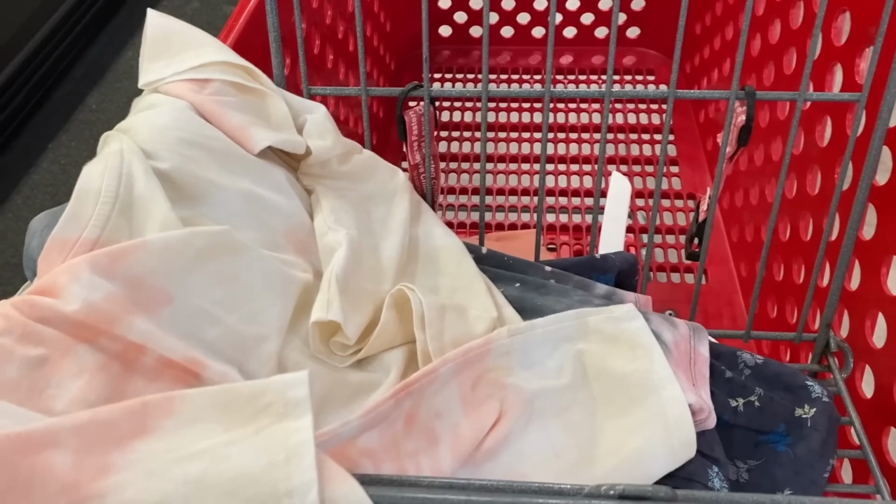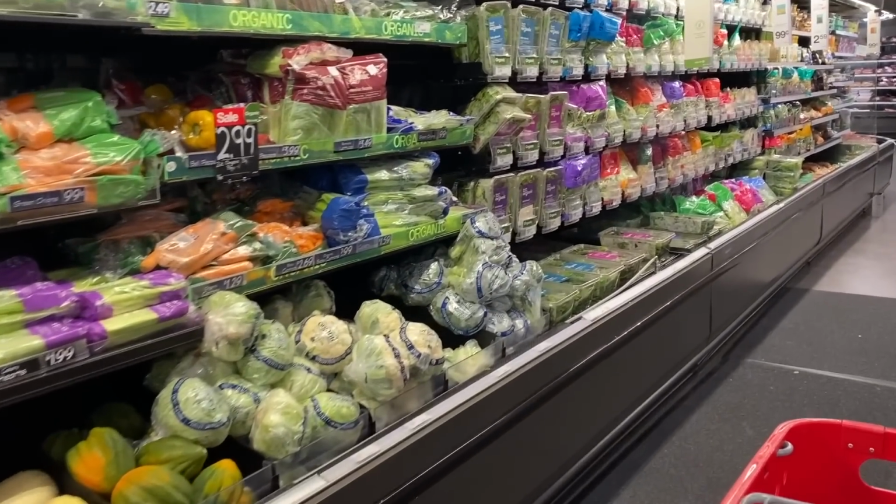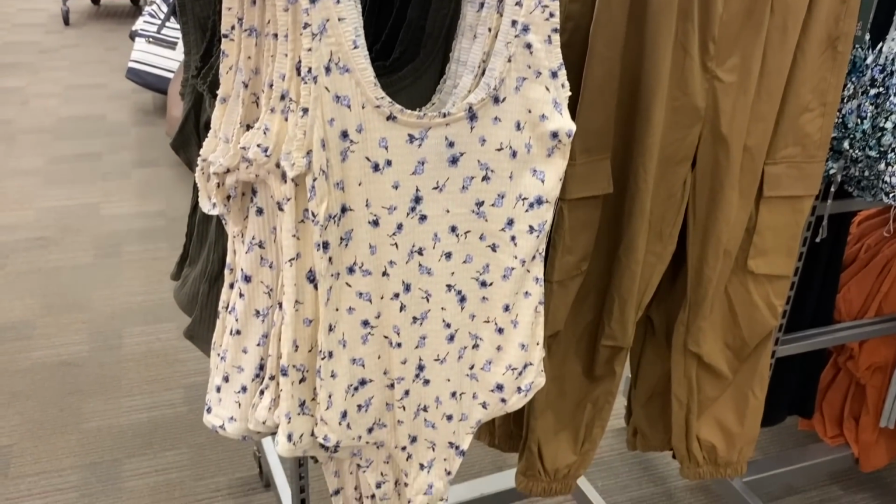Oh, and then after we clean everything out too, I may be going shopping to fill in some of the gaps and holes, depending on how much we have to clear out. I might do a little bit of clothes shopping too. We'll see how much time I have.